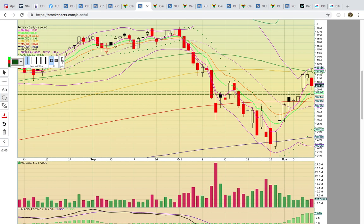Right now there was a close below EMA 4, signaling more downside risk at 110.13. If that level were to turn into resistance, you could see it come down to EMA 8 at 109, and then fill the gap between Tuesday and Wednesday of last week. That would be the downside risk. A downward gap fill many times is a setup for a technical bounce, so you'd be looking for a bounce off of that level.